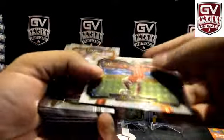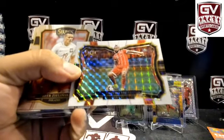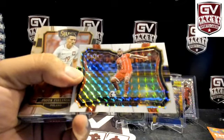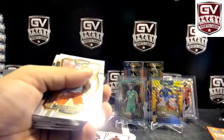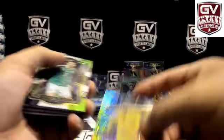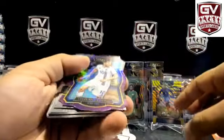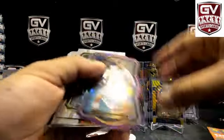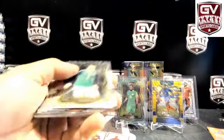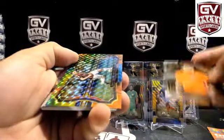White prism for Bayern, Arturo Vidal. Bayern, that is PFAT. 99 of 99. Shaqiri. Mats Hummels. Roberto Firmino. McLaughlin. Purple, Gylfi Sigurdsson for Iceland, 120 of 149. And we got four.